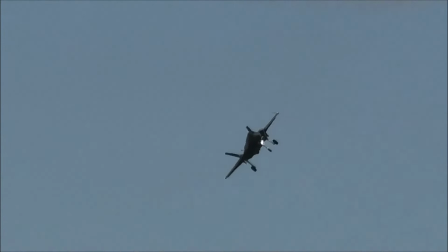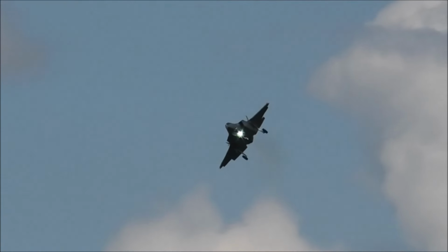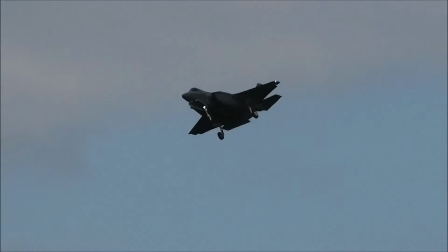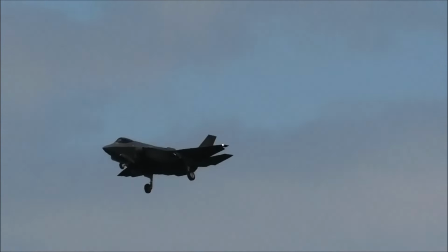F-35A, which is the conventional takeoff and landing. The F-35B is the vertical landing short takeoff version, which is what the UK military operates.